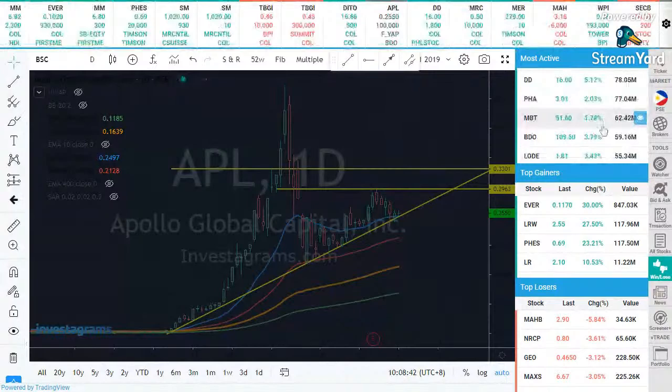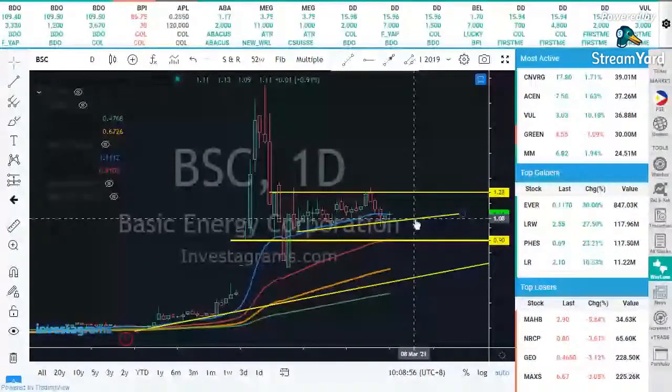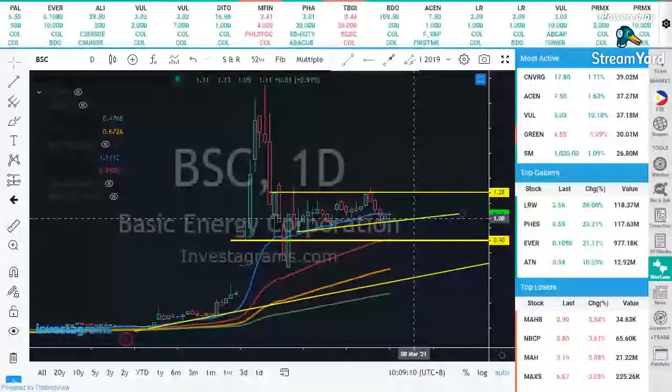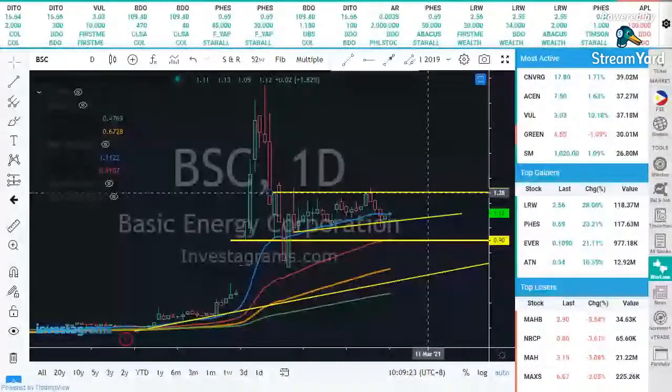Now if you see BEC, still holding this incline support. So for me, I will watch this incline support. But if ever the price of BEC will close above 1.11 or it will close 1.13, for me this is good. It will close up. This is the next possible direction of BEC. Okay, but for now, we need to watch this incline support, and it may break the BEC. Always watch the incline support.